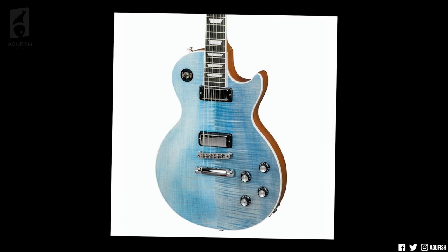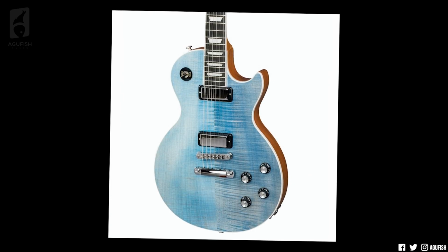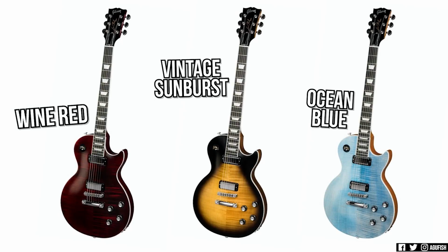The satin finish feels super quick. Kinda mad I didn't pick one up. There was one on sale in ocean blue at my local Guitar Center, and it was great, just didn't have the cash at the time. Also comes in wine red, vintage sunburst, all with proper flame maple tops.